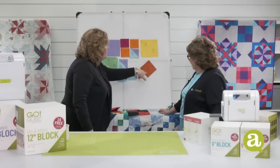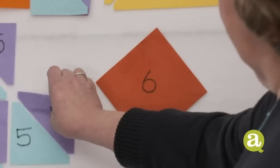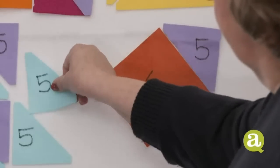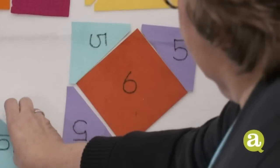But shape number six is a square in point. It's like a ballerina. It's meant to live on its tippy toes. So to make it equal to shape number one, what are you going to use around the outside, Erica? You're going to use our friend, the shape number five. Shape number five.